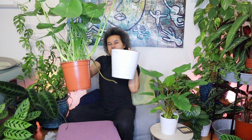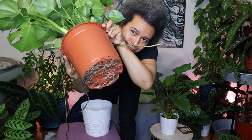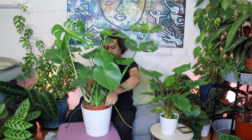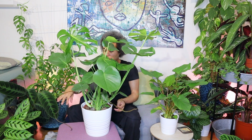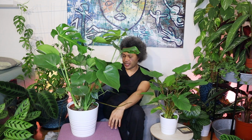And I have a pot for it already here, so I can put it straight in. It is root bound. There are roots all over coming out the bottom. But I will wait for a while before I decide to do any repotting on this plant as well. So I'm just going to put it into this cover pot here. And there we go. This plant looks beautiful and it's all ready to sit in its position where I want to have it. What a beauty.